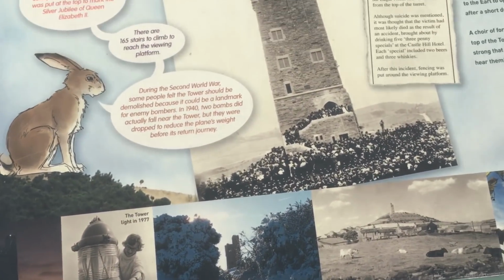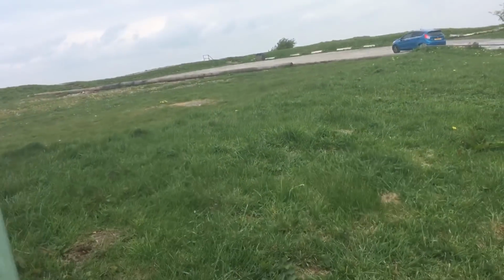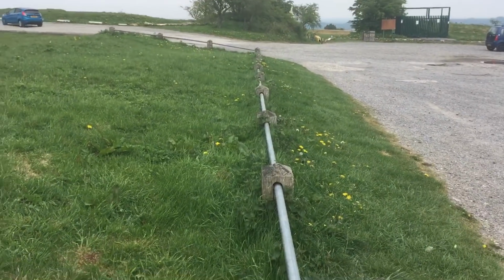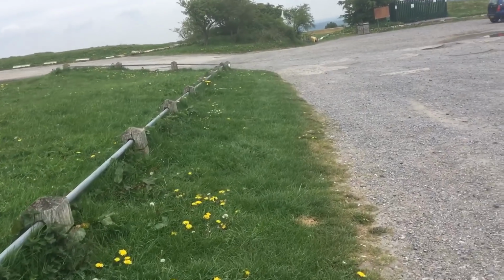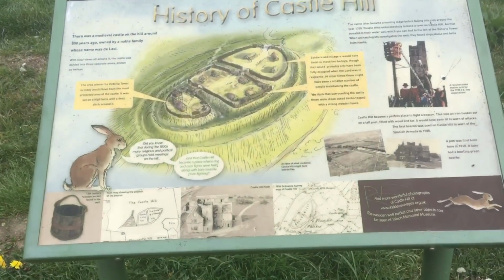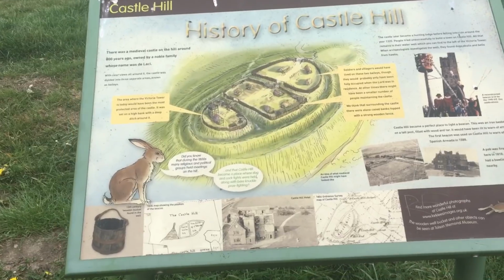Yeah, so actually it really wasn't built for anything, was it? A bit of a folly, I suppose you'd call it. See that bit? The key not working and the singers not being heard. So anyway, we'll go over, there's a path over here. Right, here we go. History of Castle Hill.